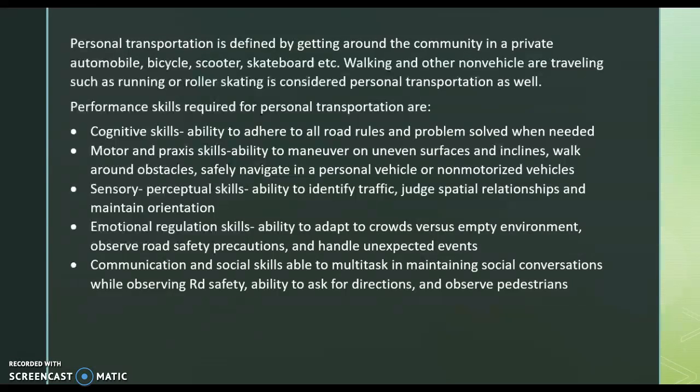Personal transportation. This is identified by private vehicles, which is motor and non-motor. So a bicycle, an automobile, scooter, skis, whatever. If it's yours and you get around on it, that is personal transportation, including walking, you guys.